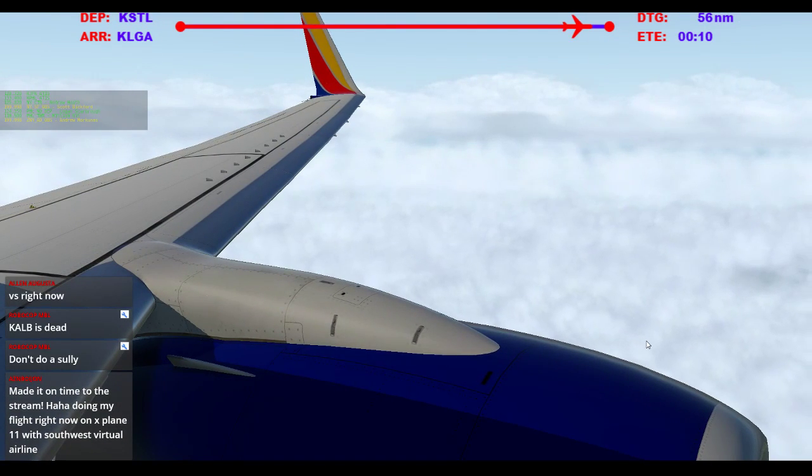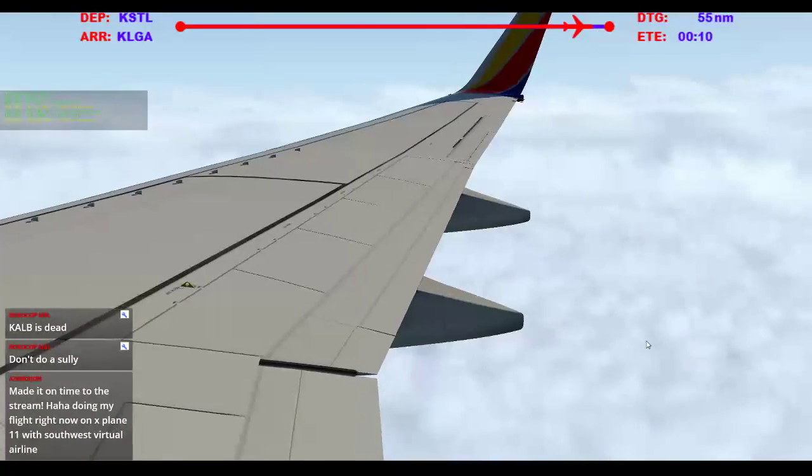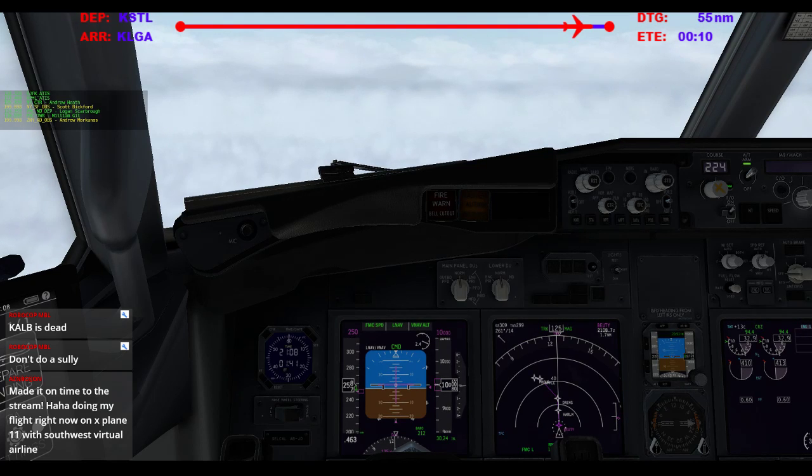North Shuttle 7701, descend and maintain 14,000. Descend and maintain 4,000, North Shuttle 7701. Delta 1051, descend and maintain 11,000.